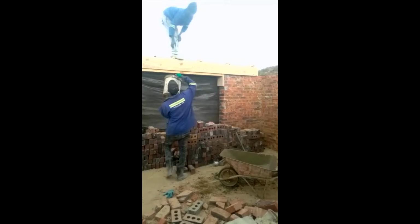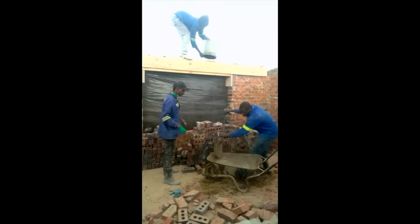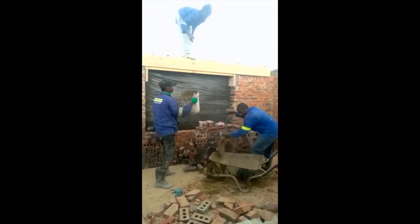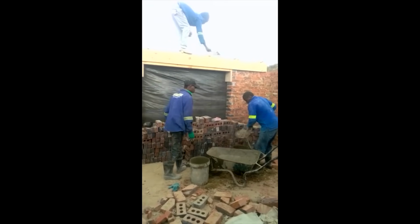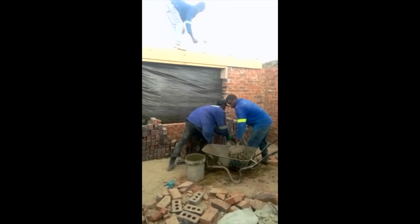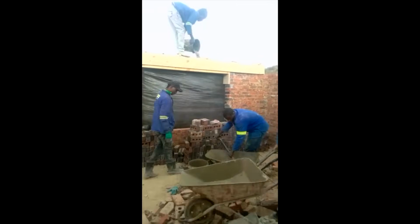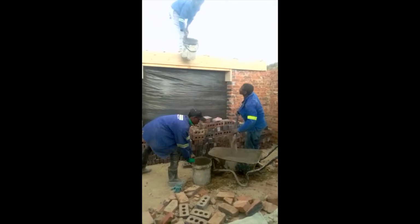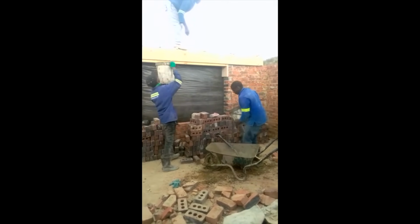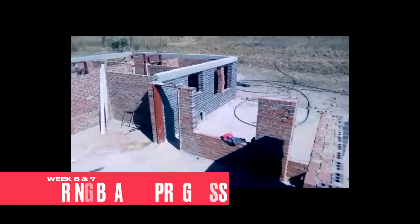Usually we just walk into a house and say I have entered the house. But because we went through all the stages of building, I can actually say we are able to know that this is needed at this point. So it helped even me to know what needs to be done, what is required at the right time as well. So this was really nice. It was quite exciting and the feeling cannot be fully described. Here we see that the ring beam is completed.